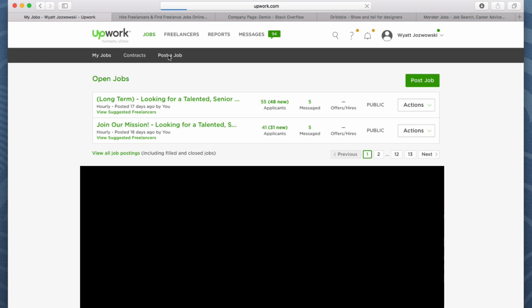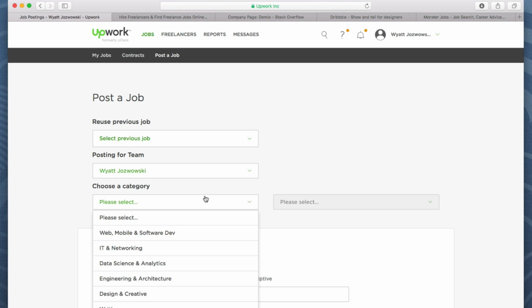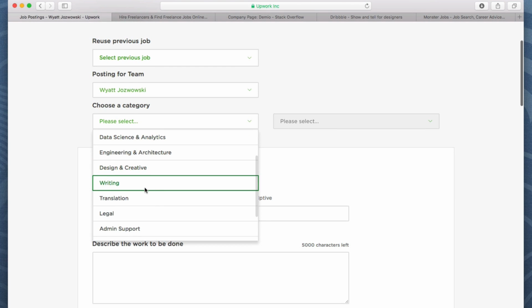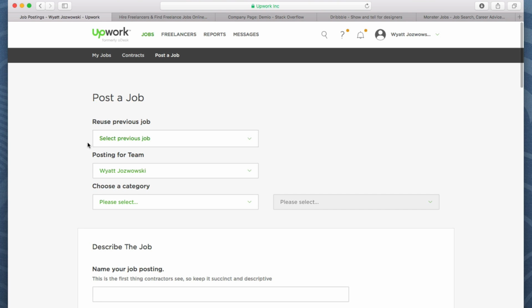contractors. So when you go to Upwork and you click post a job, basically once it loads, you'll see all the different categories that we have here. We have design, creative, writing, engineering, data science, analytics, IT, networking, web, mobile, software dev, translation, legal, admin support. So if you need to hire a support team, reps, stuff like that, you can find it all on Upwork.